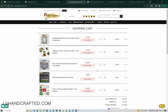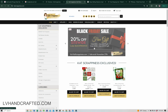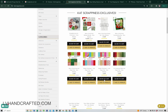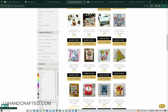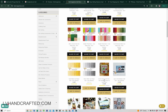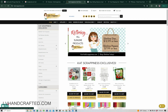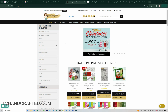But don't forget, if you're shopping Cat Scrappiness, there are two thresholds: a $50 threshold and a $100 threshold. So just be sure that you add the qualifying freebie. In the $50 case, it's a free embellishment pack, a free $3.99 embellishment pack. Shop the site and pick whatever you'd like as your freebie. With that flexibility comes a responsibility on our end, but I prefer that. I like being able to pick what my freebie is going to be.